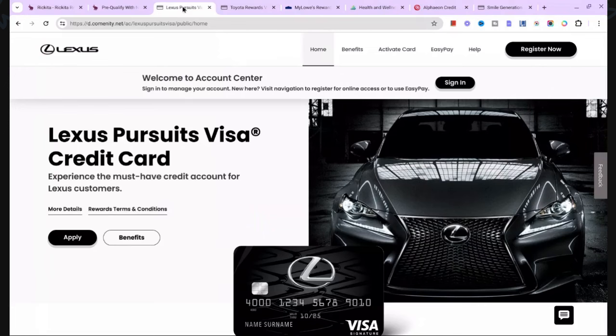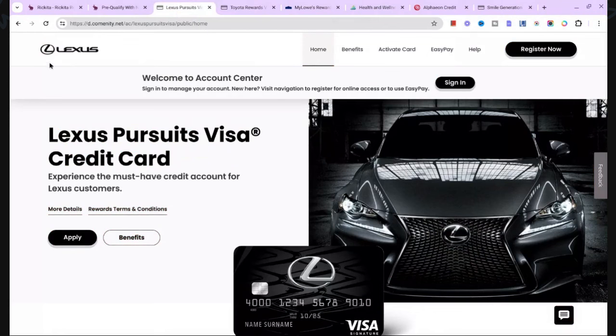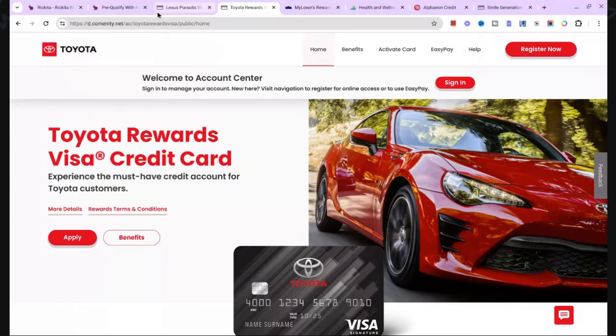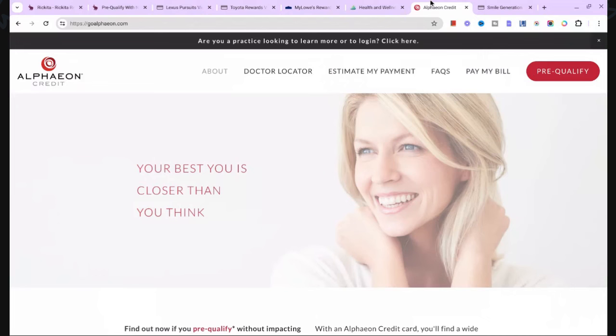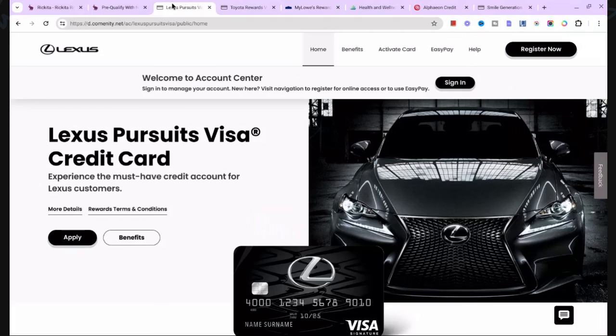Now, the next one I want to talk about is the Lexus and also the Toyota. These are 2 separate cards, but with these 2, they are giving out higher limits too, higher than just normal. This one is a Visa, and this one is a Visa also. Alpheon, you have to really just only spend it there. Smile Generation, you only have to spend it there. You can't do like any place that Visa is accepted, but you can do it here. Now with these 2, I did have some people saying that they were able to get approved for it.